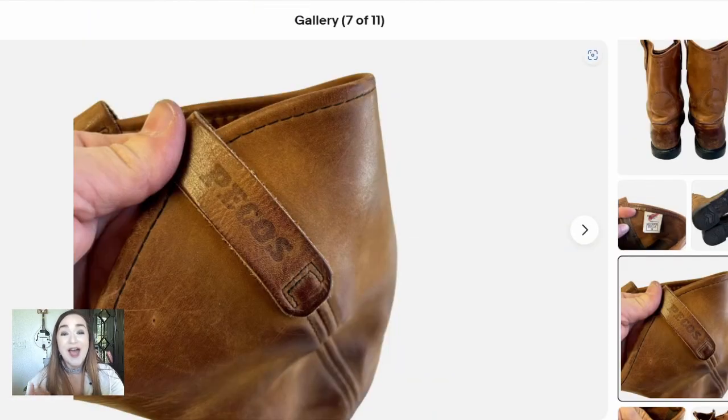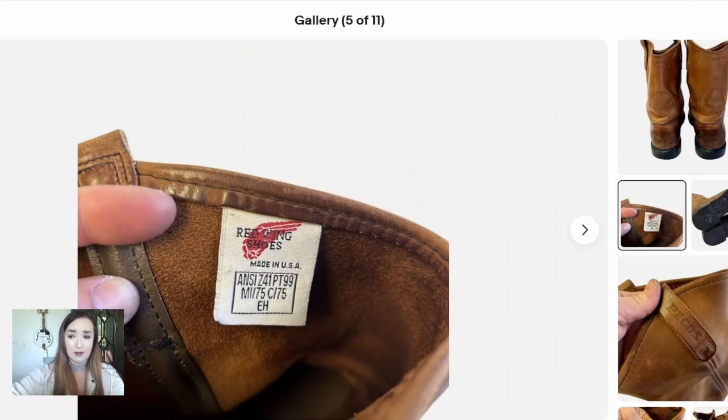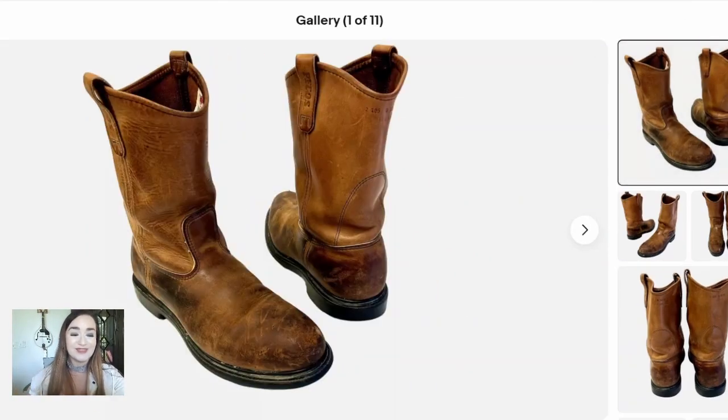Those sold for $200. And then this is their Pico style boot. This is a boot that has a steel toe. So you're going to see that Red Wing tag there on the inside, and then Pico's stamped into that tab on the outside of the boot. There is what those look like.